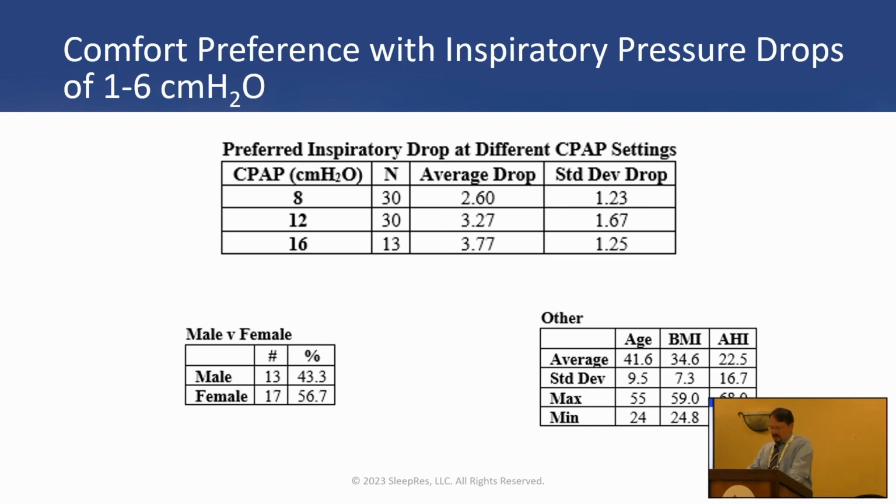And so in some of the early studies looking at this, how much of a drop is comfortable? What are people finding happens to be the best setting? So this was looking at a pressure range of 1 to 6 in terms of how much inspiratory pressure drop you actually get. And these were people on CPAP at 8, 12, and 16 centimeters of water pressure. The N is the number of people in each arm. And at a pressure of 8, most people preferred a pressure drop that averaged about 2.5, 2.6. And then as you got higher on the pressure, it was upwards of around 4 or a little less. In terms of the average, usually they're in 1 centimeter increments.